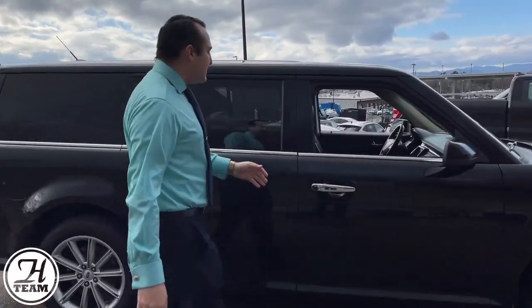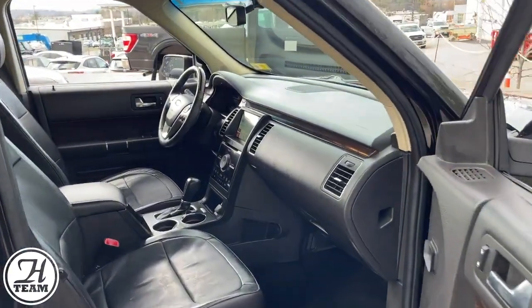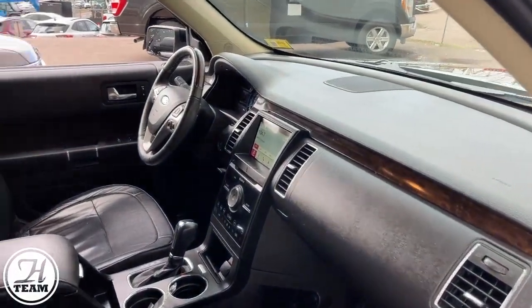This one here has a nice black leather interior. It's got some wood grain, a little bit different than the other one. Still the same overall vehicle.